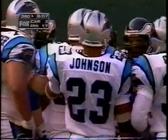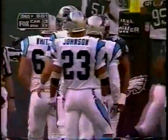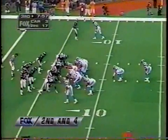That run by Johnson, Jerry, began in the middle, and then he definitely moved outside, and the sideline was his friend. And he had those downfield blockers. Curtis Whitley, the best blocking center downfield I've seen.